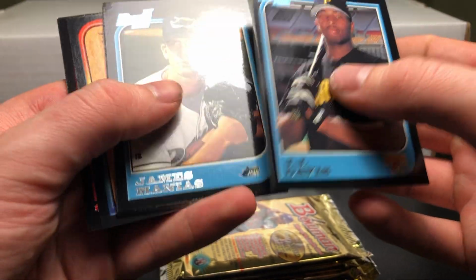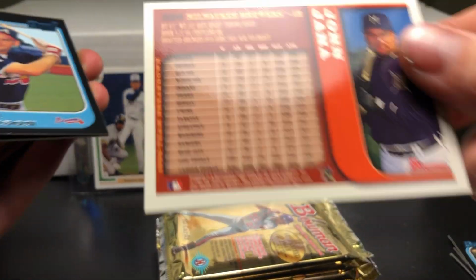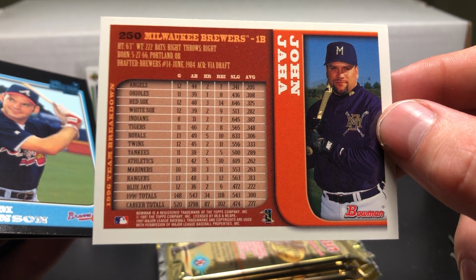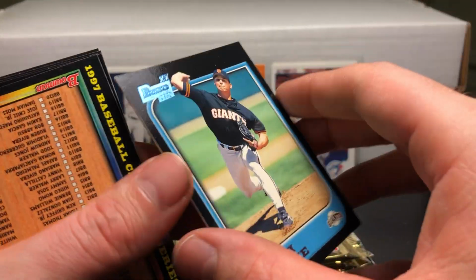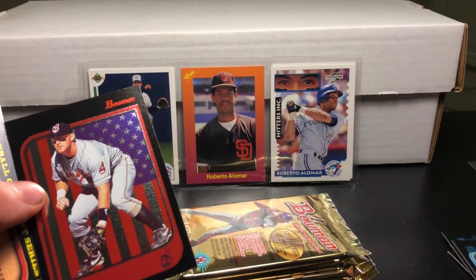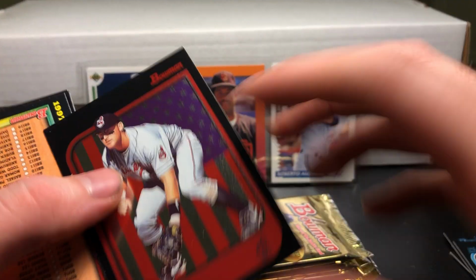J.J. Davis. James Manias. These cards will take a while. John Jaha. What is that on the bottom there? I'm not sure what that means. But the back of the card, you see it does their stats for each team. It's kind of an interesting way to do the card. John Jaha. Adam Johnson. Hey, a Keith Foulke. First Bowman, that's kind of a cool card. And Jim Thome with the American flag on the back. It's pretty cool. Jim Thome cards are always cool.